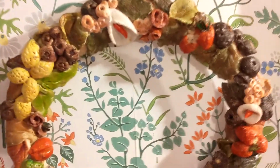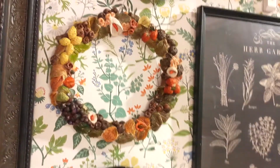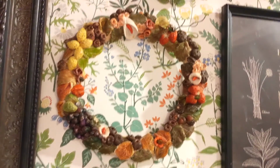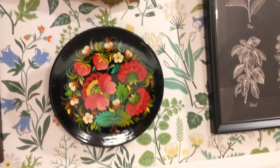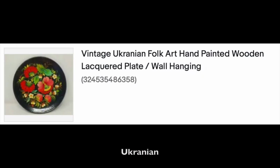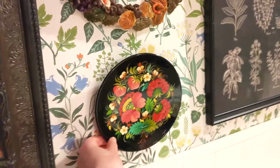This salt dough plaque by my mum. She made it for my partner and I as a kind of housewarming present. It's really, really beautiful. I used to make these plaques with my mum when I was a lot younger. And then this, I think, really kind of stunning, I think it's Russian or maybe Hungarian, folk style plate. It's actually quite light. I think it's like papier-mâché.